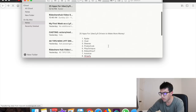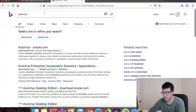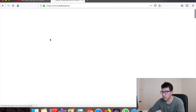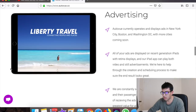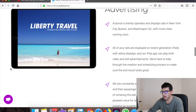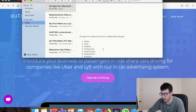The next one is AutoView. AutoView is, surprisingly, another one of these companies. AutoView Rideshare, they're super small. Take it as you will, they only have 20 drivers. Maybe you can be one of their first customers, but basically it's a ride sharing service. Those other companies are bigger, but definitely worth checking out as well. Maybe see all five of them and which one pays you more.